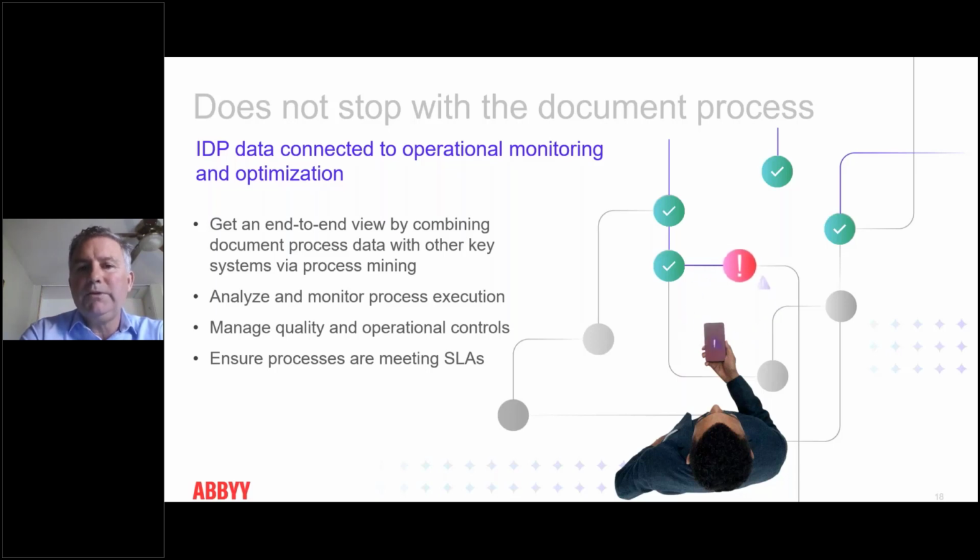How are your human operators, your financial analysts working with that data in your ERP system or whatever the business process is? So that really ensures that you're getting a full picture of the value that you're getting out of this solution. And that's ultimately what you're going to have to show to the business, right?